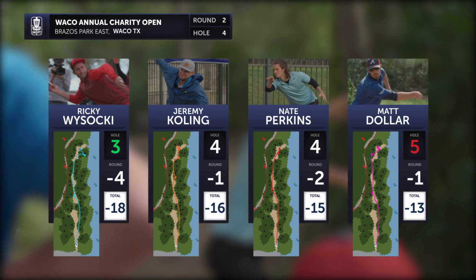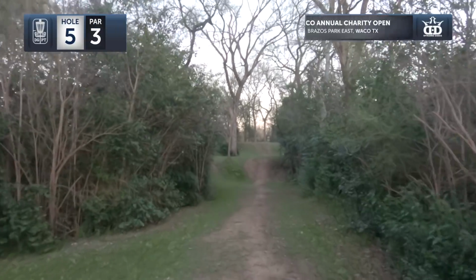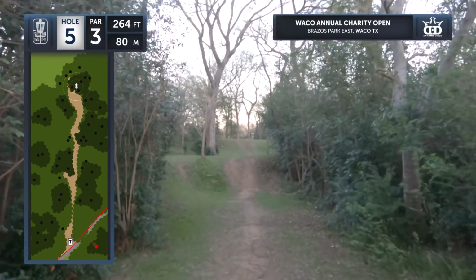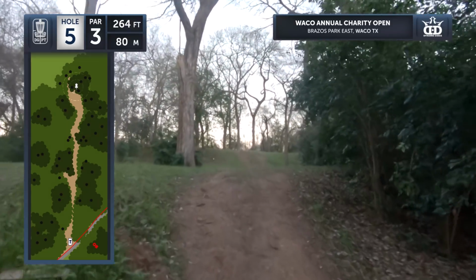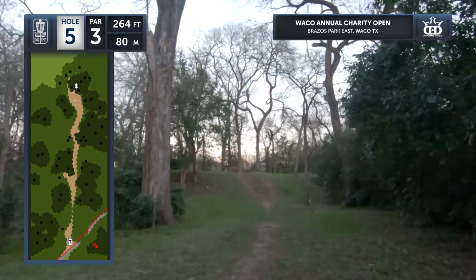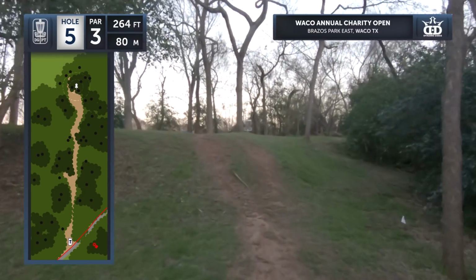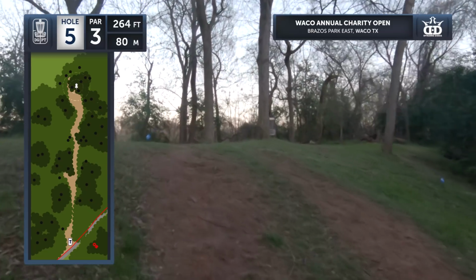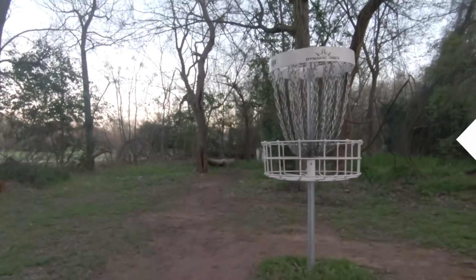No doubt. And yeah, Brazos Park East, the beast, man. It's got its name for a reason. Look at that. Look at the rough, dude. I mean, if you go in there, you're in stinging nettles, thorns, maybe some copperheads. It's nasty rough, and it really feels great to be back here in the woods compared to just out there in the open throwing darts. You really have to hit these lines.